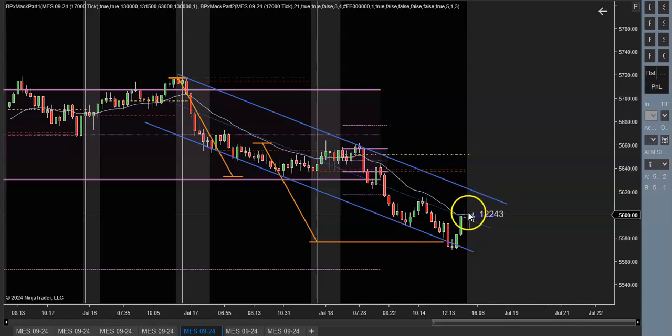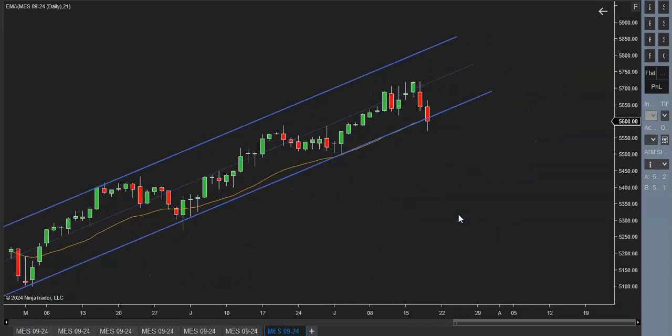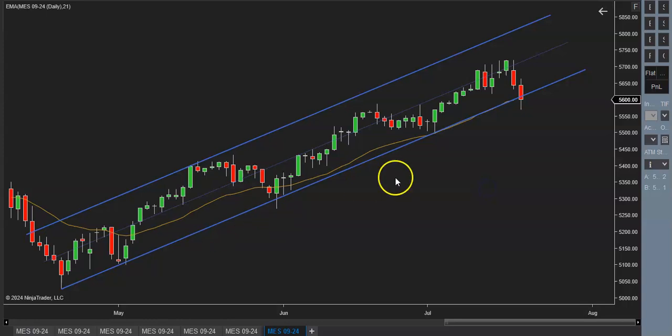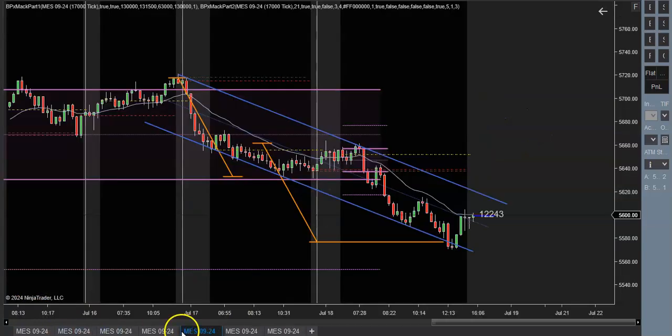So I'm guessing we'll get another leg up to this level of resistance. So we'll see what happens when it hits that. After seeing this too, we found support on the EMA and this trend line, and the day finished with a bear bar with a long stem at the bottom. So I'm expecting another leg up, but we'll just have to wait and see what happens.